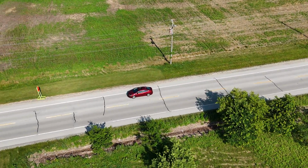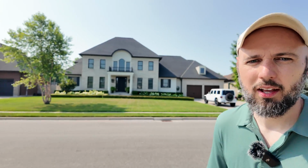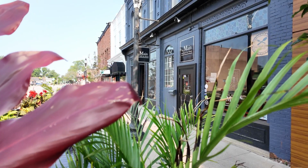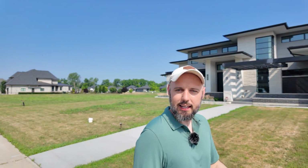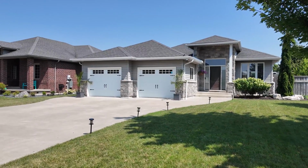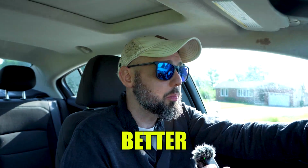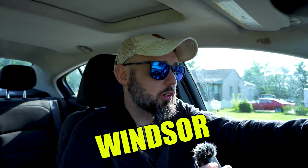All right, so today we're going to explore a small town just outside of Windsor. And we're actually going to get out of the car. We're going to walk around the place and really try and get a feel for what it's like in this community, and if you would want to live there, and if maybe it's a better place to live than Windsor, which I actually think it might be.